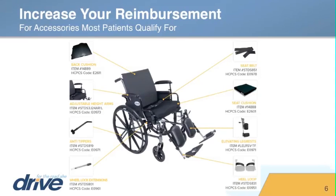The next accessory I'd like to speak about is the adjustable arms, the E0973. Adjustable height arms are covered if the patient requires an arm height that is different than what's available using non-adjustable arms, and the patient spends at least 2 hours per day in the wheelchair. So if the patient's in the chair and you have given them the seat and back cushion and you have raised the patient up, their arms are not going to comfortably rest on the armrest any longer.